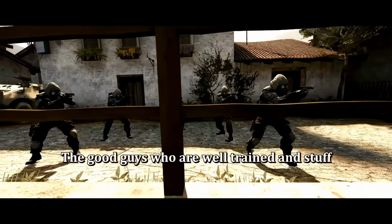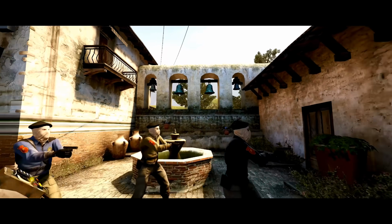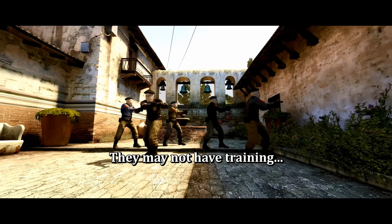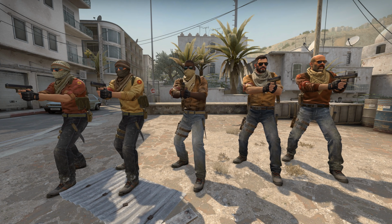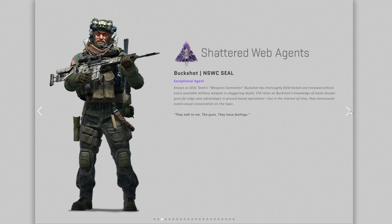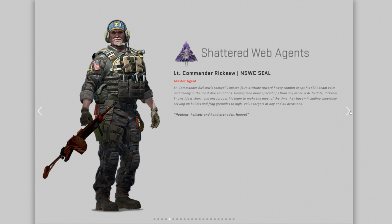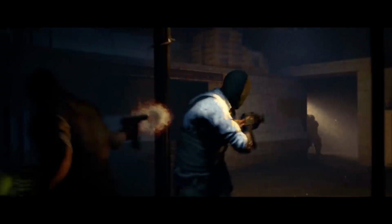CSGO has already laid the foundations for better stories than its predecessors did. For a while, everybody on the same team had the same skin type, which helped explain where the mission was taking place and who was involved. The SAS models on Inferno, the elite crew on Dust, the anarchists on Office. The custom models they introduced a few years ago has detracted from this somewhat, but the thought was there. Even CSGO's trailer helped to set the scene by telling one possible story of a round played on Nuke.